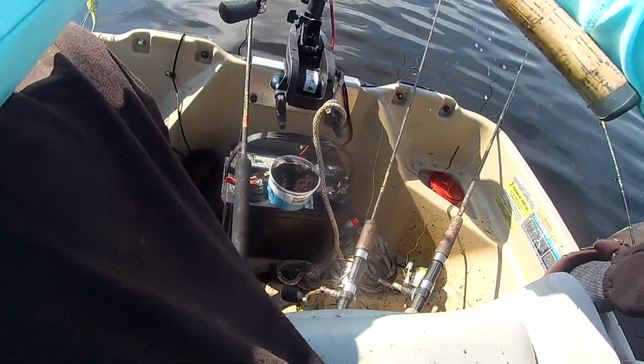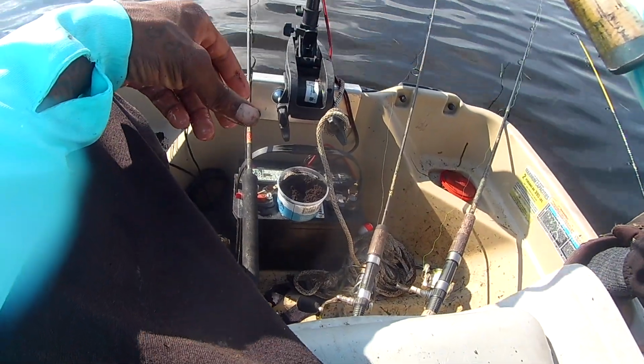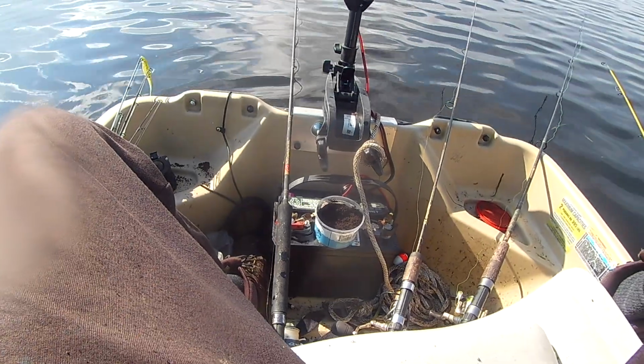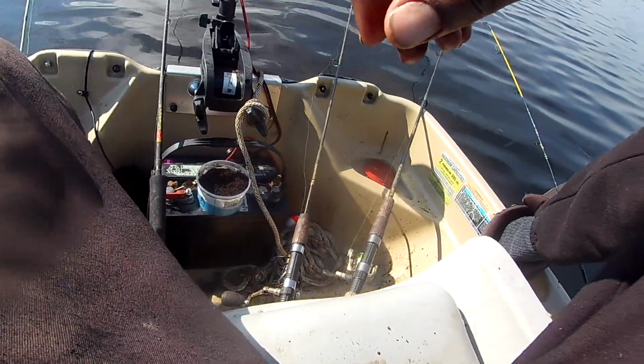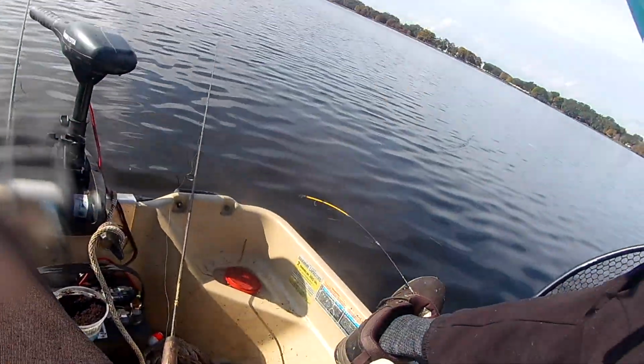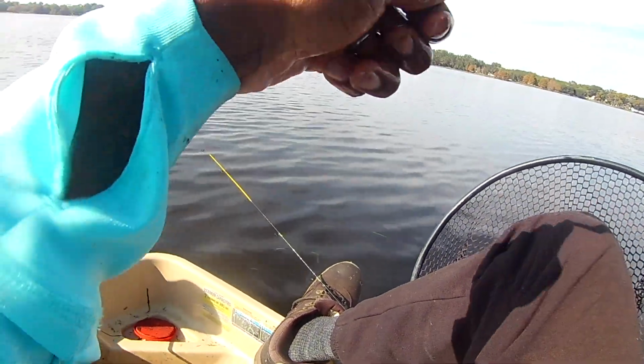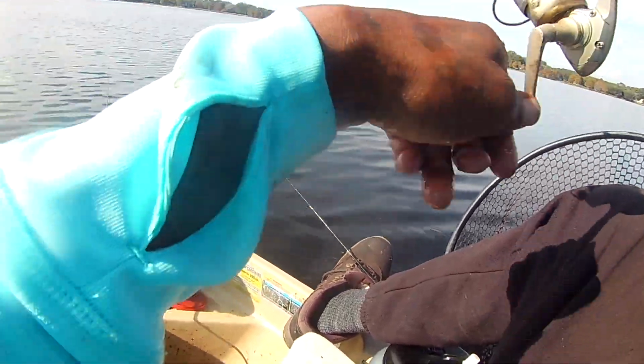Look at here, guys. I think this guy's trying to be slick, so I'm going to pick this pole up and ease up. I think that's him. No, that ain't him. I thought that was him. But it's him on this pole, guys. Check that out. He tried to catch me when... Oh, he spit it out, guys. Don't you hate when that happens? Yep, he spit it out.